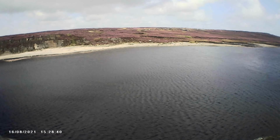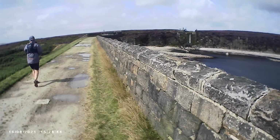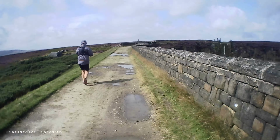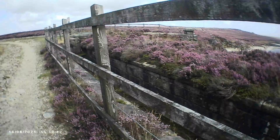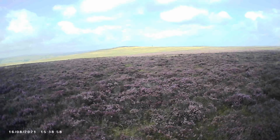Walking past Warland Reservoir was really nice. The heather in the distance was so colourful and had a nice scented perfume. In the distance you can just see Studley Pike.